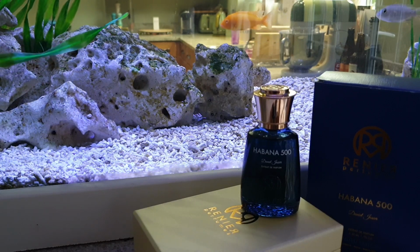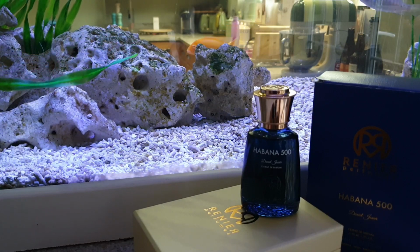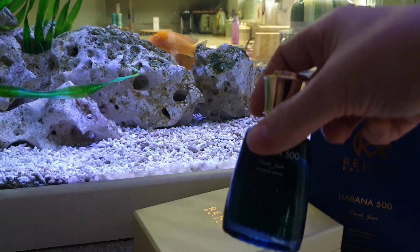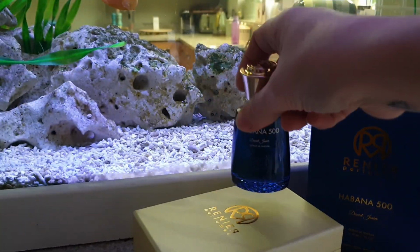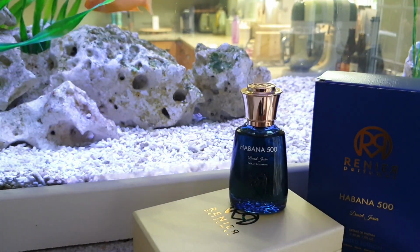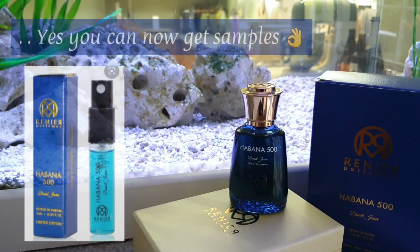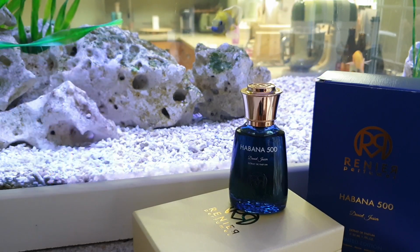I would say this was a bright, bold, lively, sweet tobacco with a fruity leather nuance fragrance. It's very beautiful. It's a beautiful offering from Renier. It's an extrait parfum, by the way. I don't know if I actually made that very clear. So it is a lovely, long-lasting, deep fragrance. And I don't actually think there's samples available yet. I looked on the website this morning, and I can't see if they're actually selling the samples yet, but I could be wrong. So definitely check this.